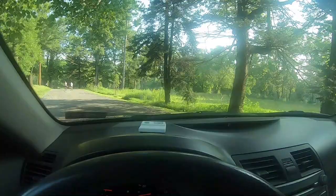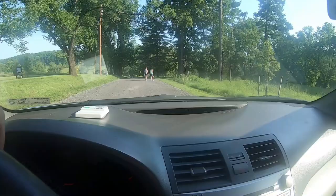These people are walking on the road. Thank you for getting to the side. A lot of joggers and walkers out here. Really nice. Hello. Hello.